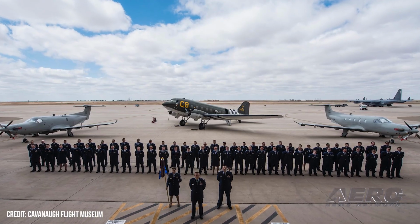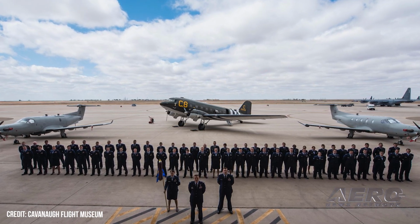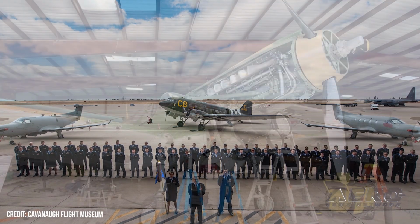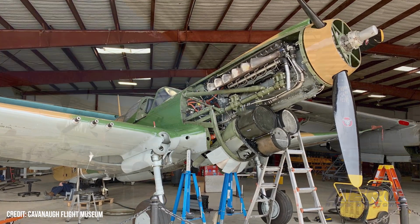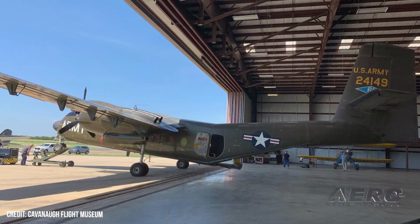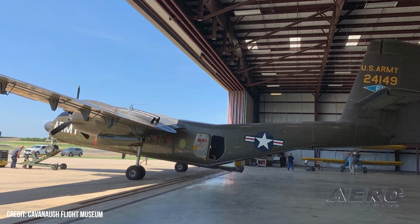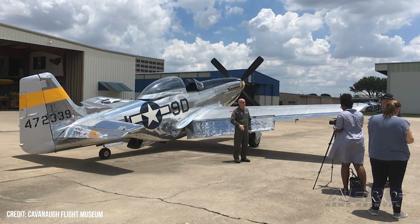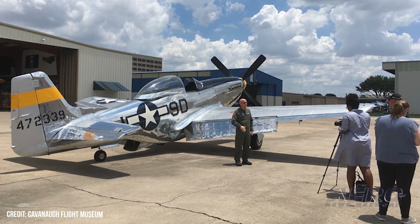Addison, Texas has lost the Cavanaugh Flight Museum after more than 30 years in the business. Cavanaugh Flight Museum announced its end in a Facebook post, stating that the final weekend of 2023 would be the last time it opened its doors. The airport manager of Addison, Texas had ended the museum's lease in order to make room for new jet hangars, office space, and parking. All aircraft, educational displays, and memorabilia will be moved to the North Texas Regional Airport.